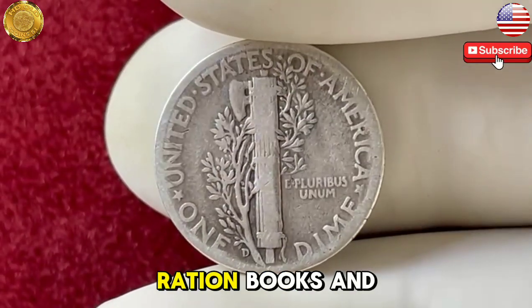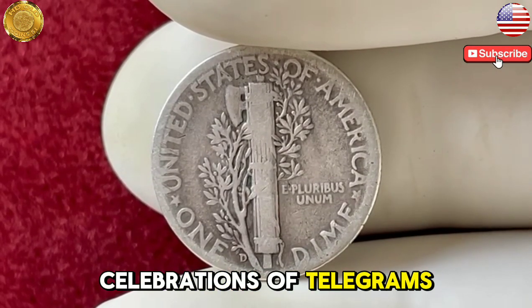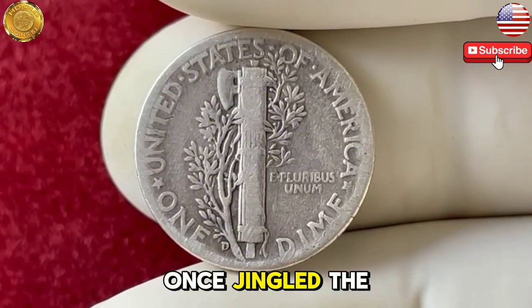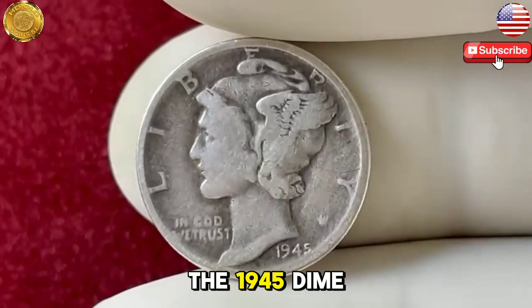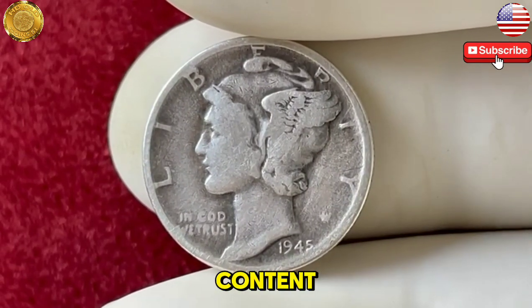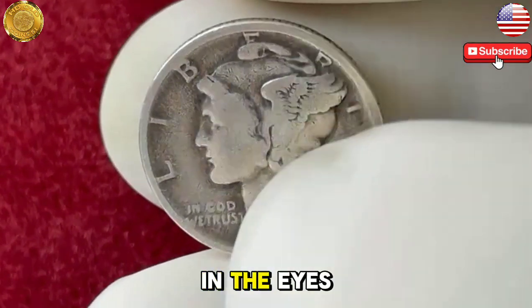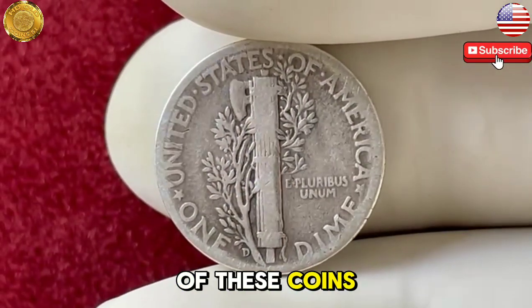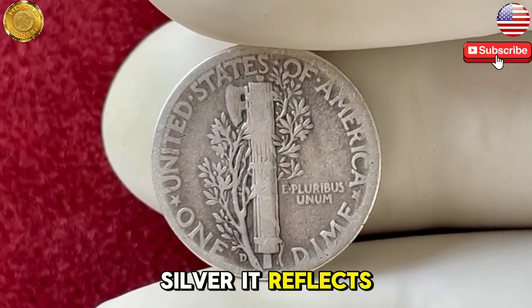They speak of ration books and victory gardens, of V-Day celebrations, of telegrams from the front. They remind us that in our pockets once jingled the memory of a generation. But what makes the 1945 dime even more attractive isn't just its history or metal content. It's the desire it inspires in collectors. It's the gleam in the eyes of a bidder who knows they're holding something special. And when one of these coins hits the market, the price doesn't just reflect its silver, it reflects its soul.